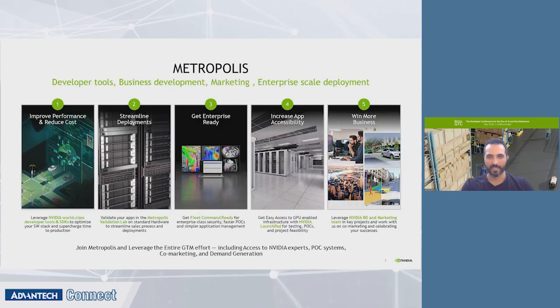In more detail, the five pillars of Metropolis. We have the SDKs and the pre-trained models that I will talk about shortly. Metropolis validation lab for testing your application and preparing it for wide deployment on certified hardware. Get enterprise ready with Fleet Command. When you want to deploy on thousands of devices, you need to do it very safely, and this can be done with Fleet Command. So preparing your application for Fleet Command is another part.